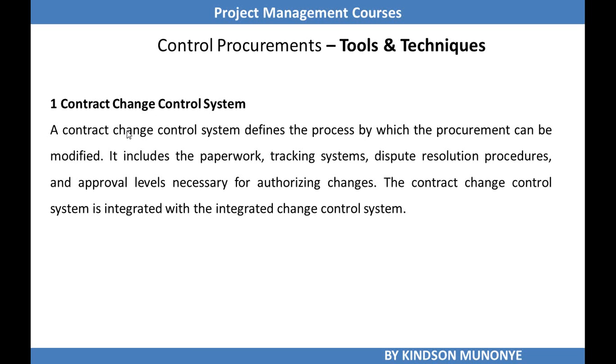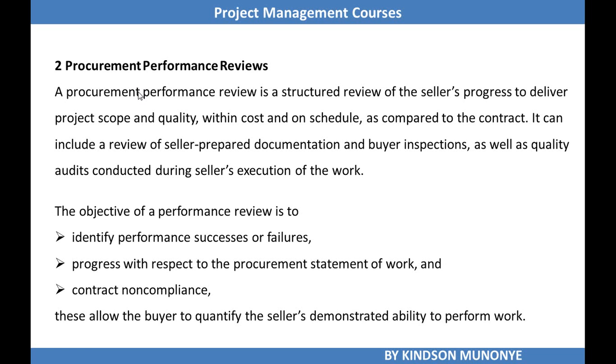We have a number of tools and techniques that we use to control procurement. One of them is the contract change control system, and this defines the process by which the procurement can be modified. It includes the paperwork, tracking system, dispute resolution procedures, and approval levels necessary for authorizing changes. The contract change control system is integrated with the integrated change control system. So the contract change control system is one of the tools and techniques we need to control procurement.